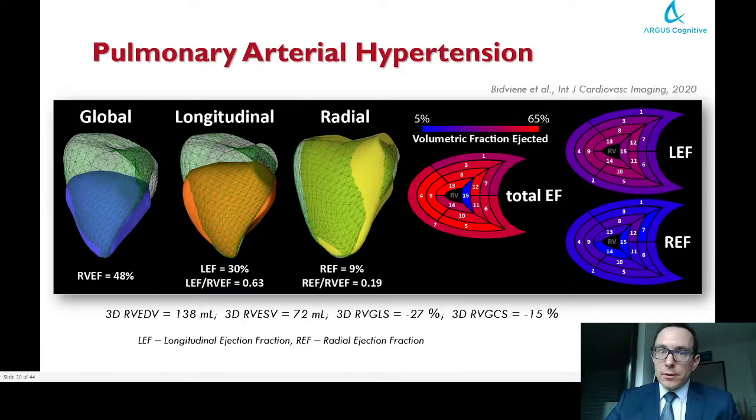What happens in pulmonary arterial hypertension? So pressure overload. In the clinical life, we see that there is a severe RV dysfunction and the longitudinal measures are still in the normal range. And this is happening because we think currently that the loss of the radial function, the loss of radial shortening, is an early indicator of pressure overload, and longitudinal shortening will be maintained for quite a long time during the disease course.